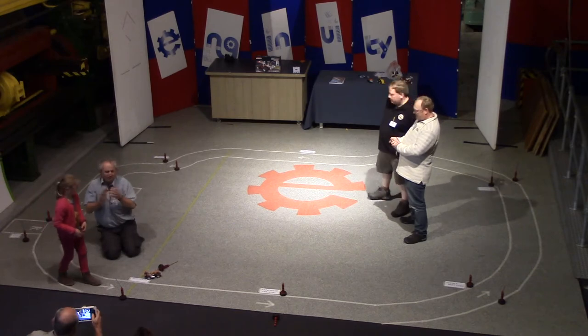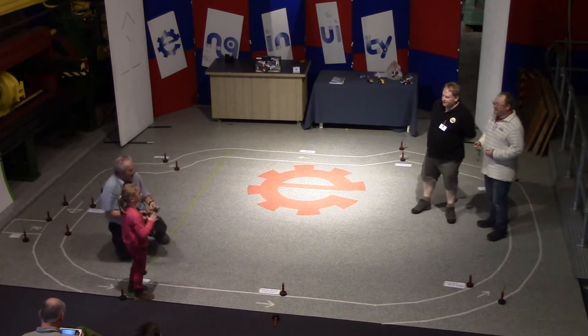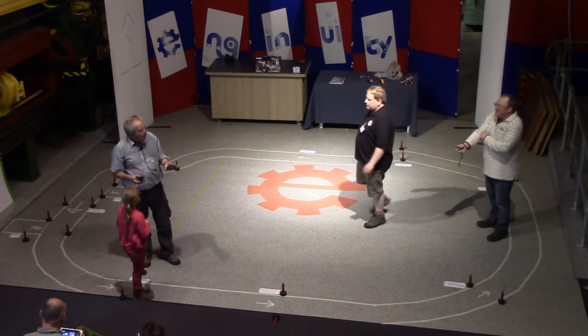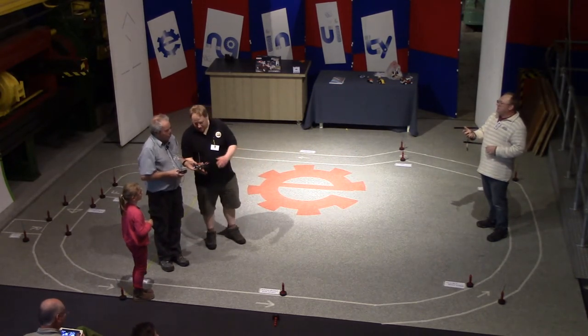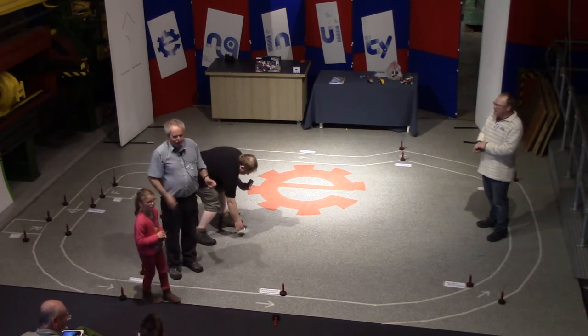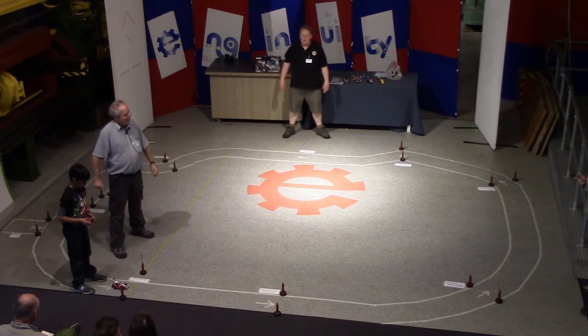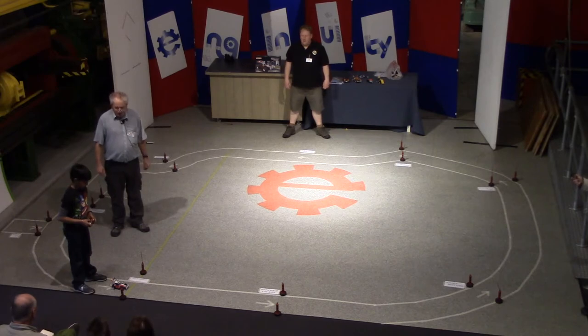Well done, very good. Yes, I think we'll send this car into the pits just in case it's got a technical problem. So the time for Ella is 1:30.5. Well done. Right, and you ready to start, Carriage? Okay, so let's give them a countdown. 3, 2, 1, go!